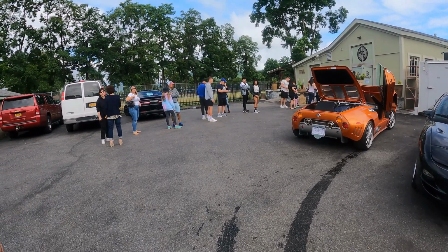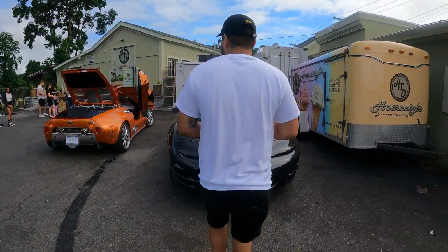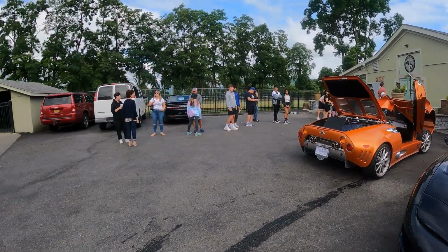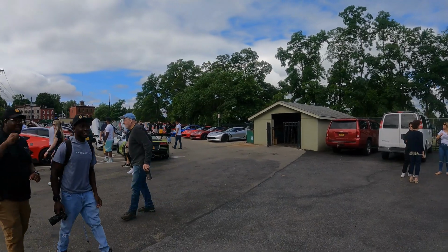Usually most locations that they do cars and coffee, there's some type of food involved. No, for real. Because even like the last place we were at, there was like a bakery shop. Yeah, it was Dunkin' Donuts. Pizza. Yeah.